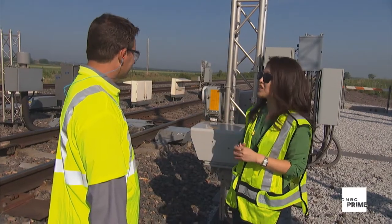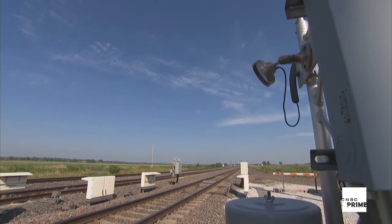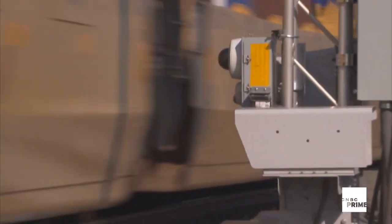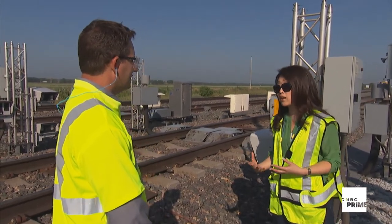What are we looking at over here? Right over here, we've got an array of cameras, strobes, and they're taking photos of this train as it goes by up to 60, 70 miles an hour. So all of these sensors and this technology is actually collecting data also that you can analyze? Some of the cameras we have are taking 30, 40,000 samples a second.